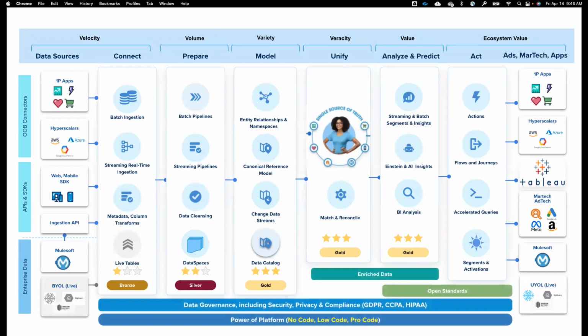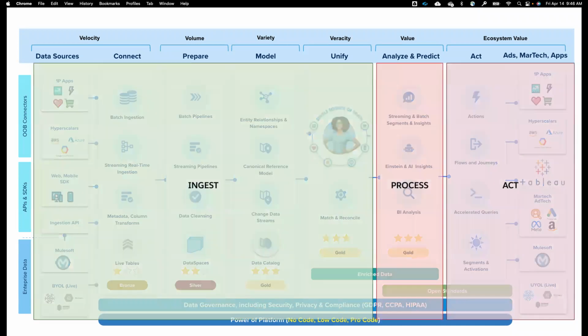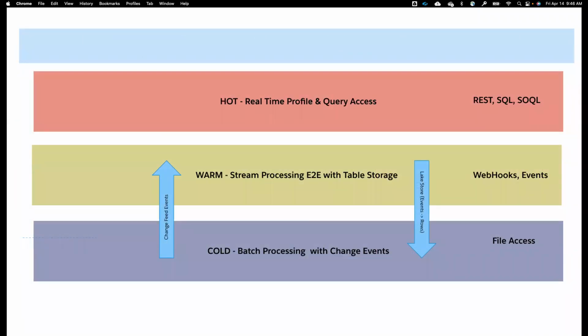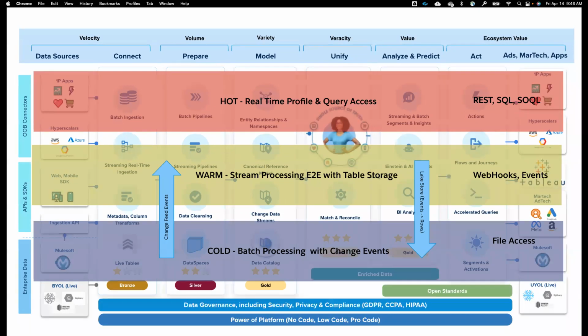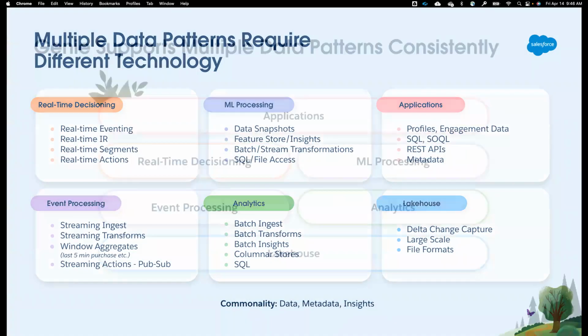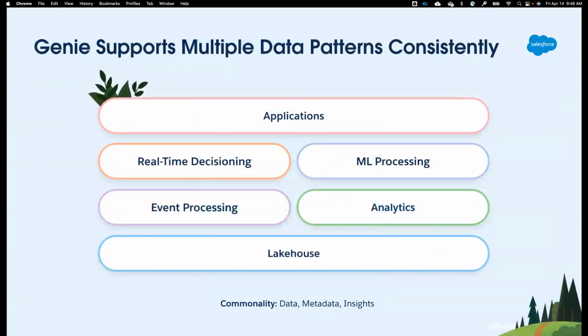The power of Data Cloud doesn't just stop there because it's built into the Salesforce platform. You can use the no-code, low-code, pro-code ways and the developer experience of the platform. And it's all built on open standards. The power of Data Cloud is also the fact you can actually deal with events, tables, and hot layers such as profiles in a seamless way. Finally, as you will see through the demo, with Data Cloud, you can have everything processed through this one platform that is backed by metadata and scale.